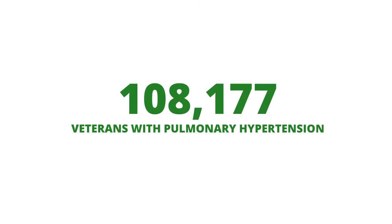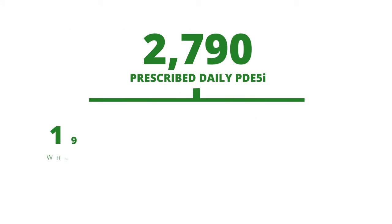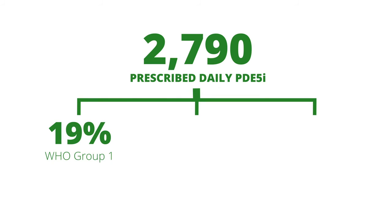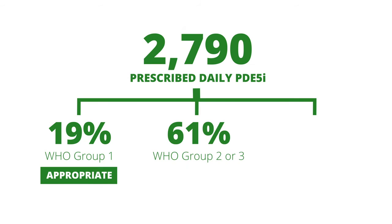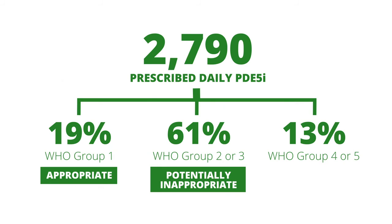During the study period, a total of 108,177 veterans with pulmonary hypertension were identified, of whom 2,790 or 2.6% were prescribed daily PDE5 inhibitors. Of these, 19% were classified as having WHO Group 1 pulmonary hypertension, and therefore were receiving appropriate PDE5 inhibitor treatment. 61% were classified as WHO Group 2 or 3 pulmonary hypertension, and were classified as receiving potentially inappropriate PDE5 inhibitor treatment. And 13% were identified as WHO Group 4 or 5 pulmonary hypertension, and were classified as receiving PDE5 inhibitor therapy of uncertain value.